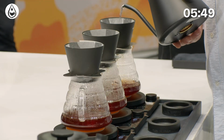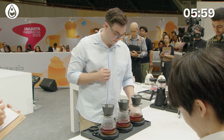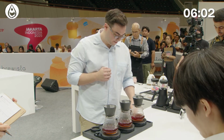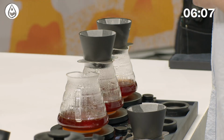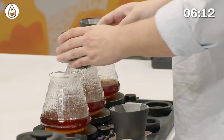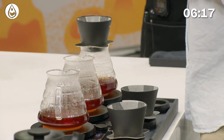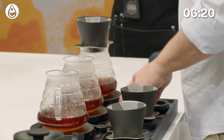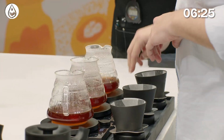The acidity is bright and complex. When hot, it is medium in intensity, citric and malic, like pineapple and peach. As it cools down, it becomes medium-high in intensity, citric, malic, and tartaric, reminding me of grapefruit and red berries.